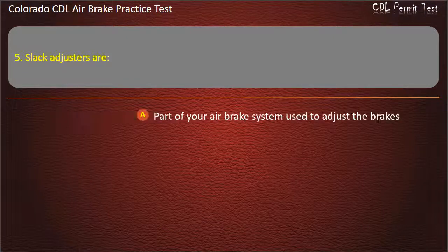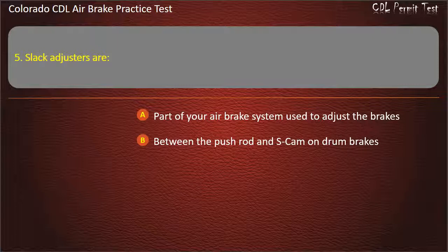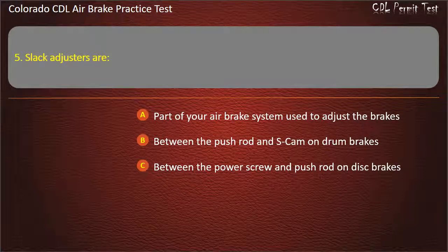Question 5. Slack adjusters are part of your air brake system used to adjust the brakes. Between the pushrod and S-cam on drum brakes. Between the power screw and pushrod on disc brakes. All of the above. Answer. All of the above.